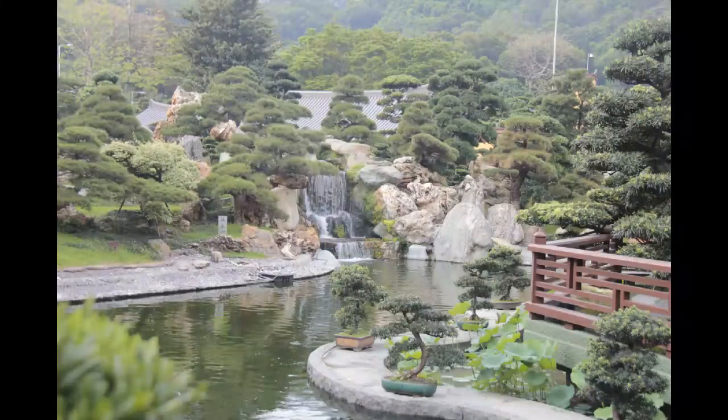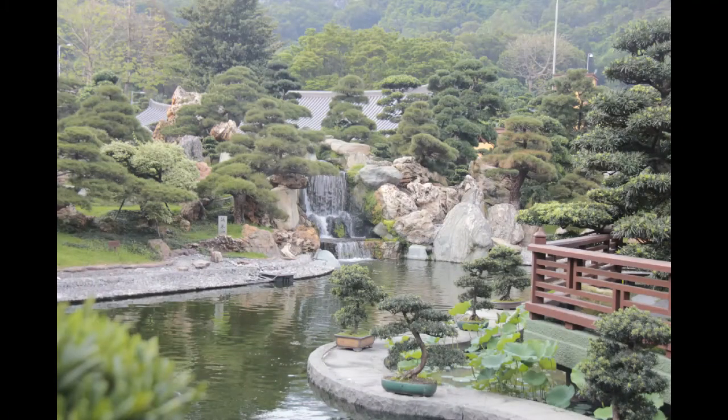Nan Lian Garden is a Chinese classical garden in Diamond Hill, Hong Kong. The garden has an area of 3.5 hectares. It is designed in the Tang Dynasty style with hills, water features, trees, rocks, and wooden structures.